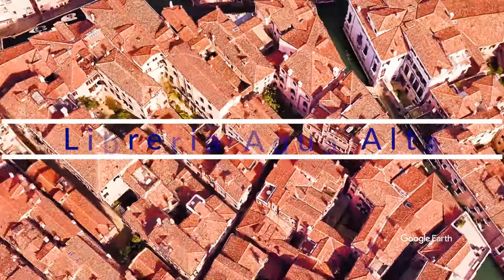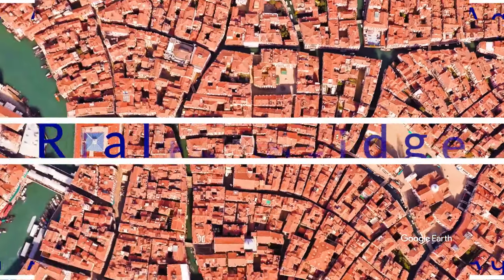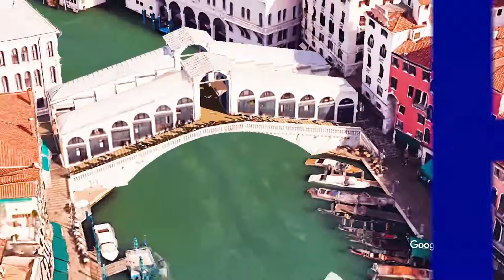Okay, now it's time to head out, and we're gonna head towards one of the most iconic landmarks in all of Venice, the Rialto Bridge.